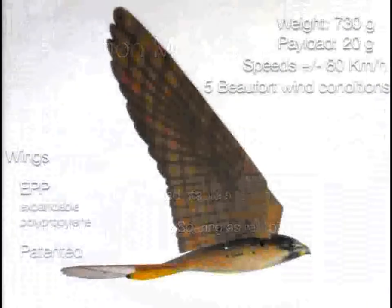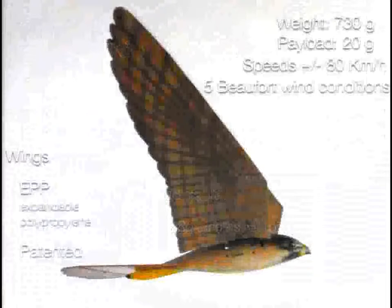And this is the bird. It really looks like a real bird. The weight is about 730 grams, with a payload of 20 grams. As far as I know, it's the only robotic bird that can fly at this speed in this wind. There are very nice birds, like the Festo bird, which is a fantastic design, but it can certainly not go outdoors with this kind of wind.